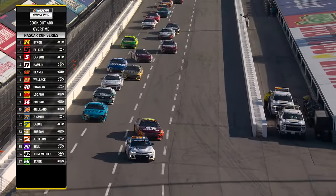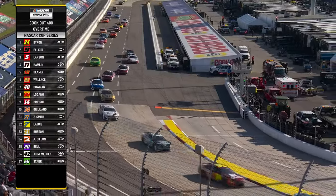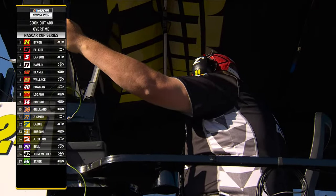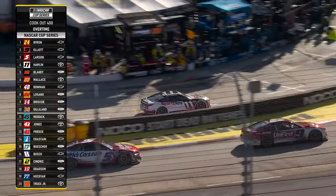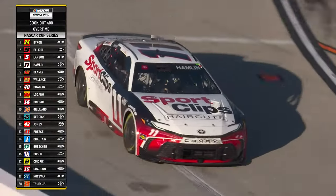Well, I don't think. No. Red light's still on pit road. Yeah, the light's on red. No, it's not. Green. Is it green? Denny Hamlin's pitting. I told you, do what they don't. A lot of cars stayed out right there. I think Denny Hamlin's in trouble.